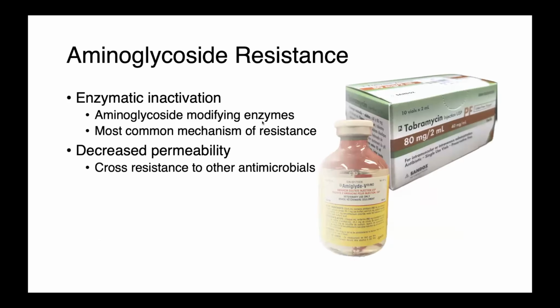Aminoglycoside modifying enzymes are one of the most important mechanisms of resistance, particularly in gram-negatives. So they enzymatically inactivate or alter these compounds. We also see decreased permeability. These are really large drugs and can have a hard time crossing into the cell when we have, for instance, porin deficiencies. Oftentimes, when we see decreased permeability resulting in aminoglycoside resistance, we also get cross-resistance to other antimicrobials.